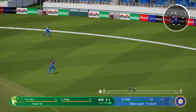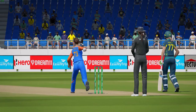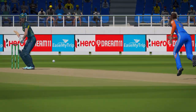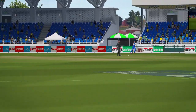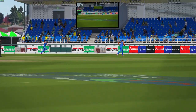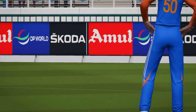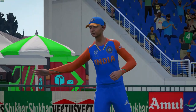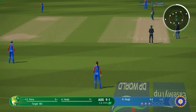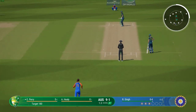Shot, textbook pull shot, and that's racing away to the boundary. Brilliant. That was a solid shot, really well played. Ball was dropped just a little shorter, and a great shot off the back foot. Tried something a bit different last delivery, and the captain shouldn't mind that too much. If they get it right, they just might get that wicket.